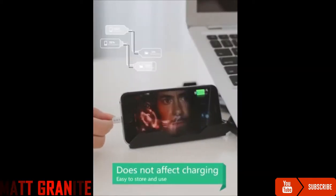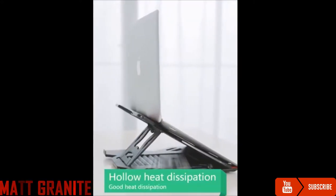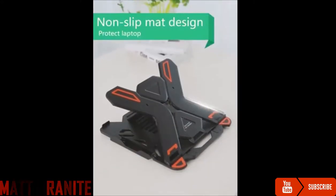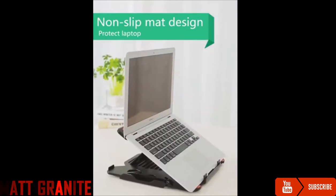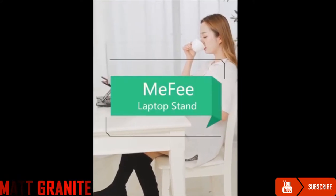The bottom design has a turntable, easy to rotate the computer and share with others. The mobile phone bracket is designed on the side, easy for placement and viewing. Hollow design, reduce the contact.